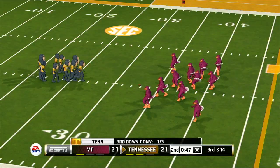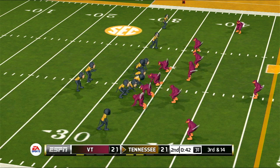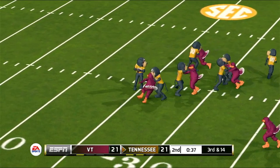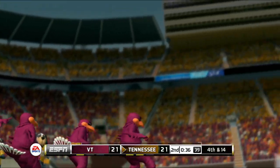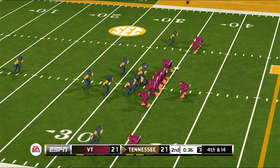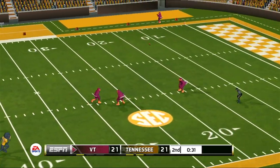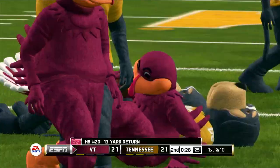And here's another third down situation. It was a good hold by the defense on third down. Now their punt returner will get a chance to make something happen. Oh, excellent punt. And down he goes at the 32.